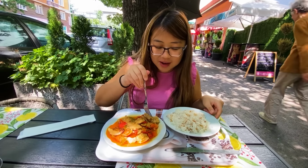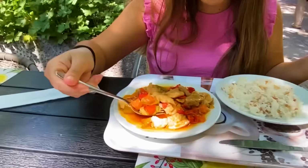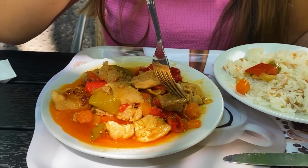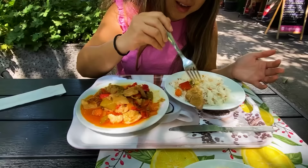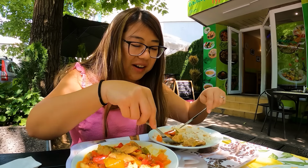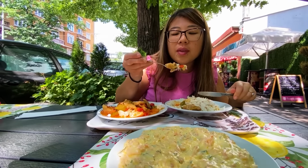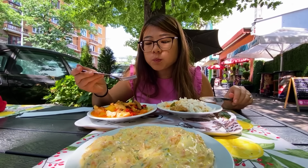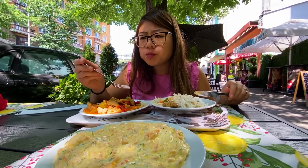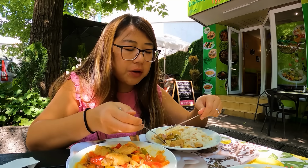Let me eat it. Now, I'm not sure if you're supposed to traditionally eat this with bread, the Kavarma, but this time I'm eating it with rice, a mix of Turkish and Bulgarian. Let's try it. Looks good, right? That orange sauce with the oil looks so flavorful. I love it. In Bulgaria also, they have really, really good pork dishes.